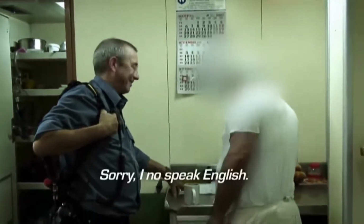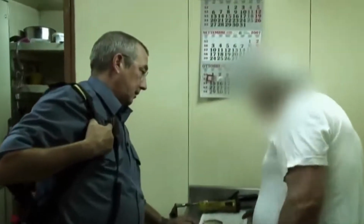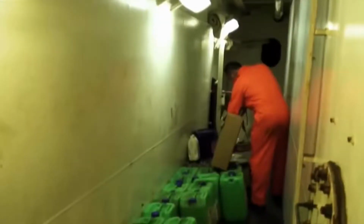No, sorry, no. It's only a small amount, but it's often a sign of bigger things to come. A lot of the time the captain doesn't know what the crew are up to. That's why the best areas to search are usually away from where the captain might go on a day-to-day basis. The captain wants to sail on, but searching the ship could take hours, although there's no evidence of serious smuggling so far.